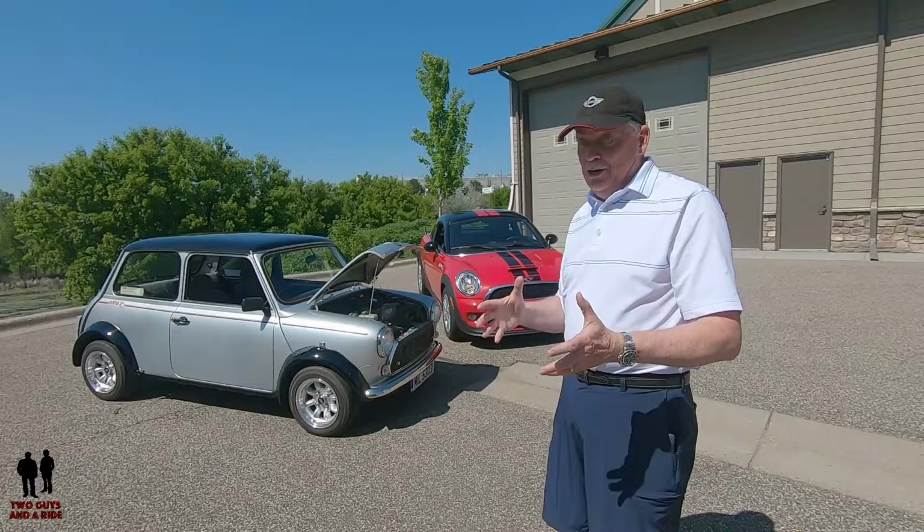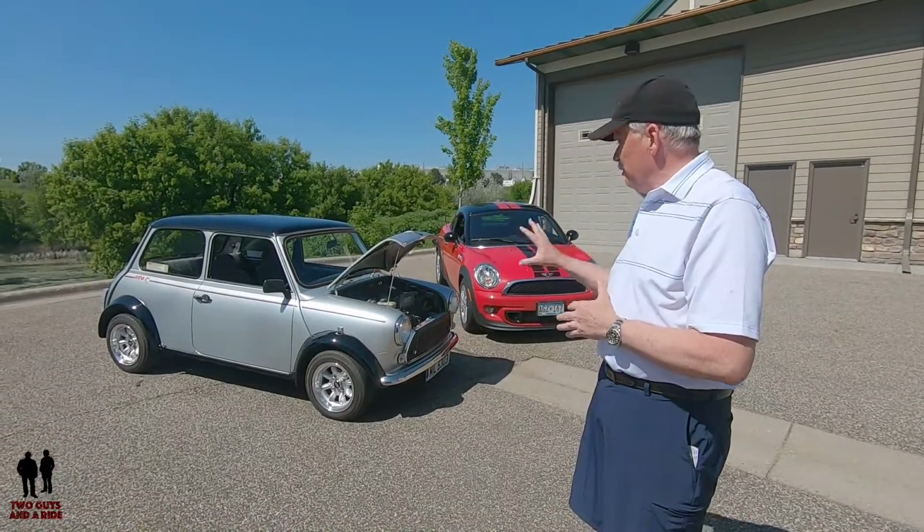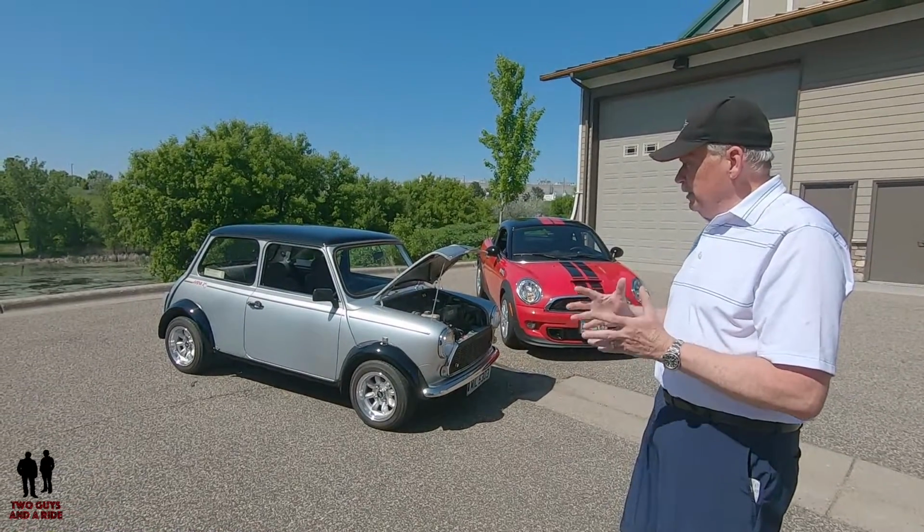But now there's a lot of big cars in London. I was there 2 years ago. But you still see a lot of these running around. You see a lot of the BMW Minis running around, and we'll get to that. But it did serve its purpose.